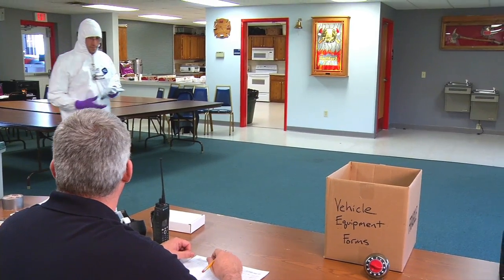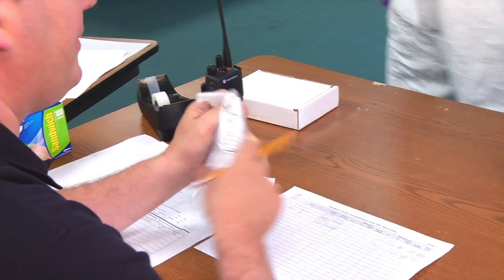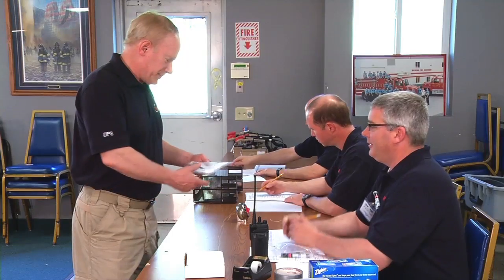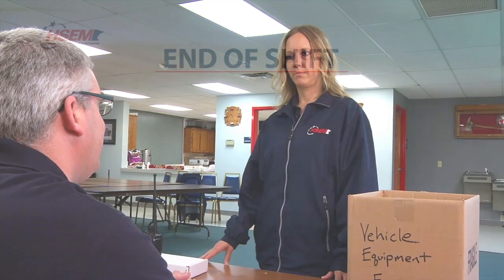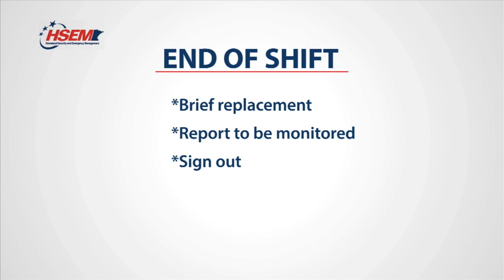at registration by the driver from the Vehicle Decontamination Station. Observe the referrals on the bottom of the form to determine if a vehicle can be released. To release vehicles and equipment, return the vehicle keys to the emergency worker. To hold a vehicle and equipment, notify the worker that the vehicle or equipment cannot be released at the present time. At the end of the shift, brief replacement station workers. Report to personnel monitoring and then sign out and return dosimetry.